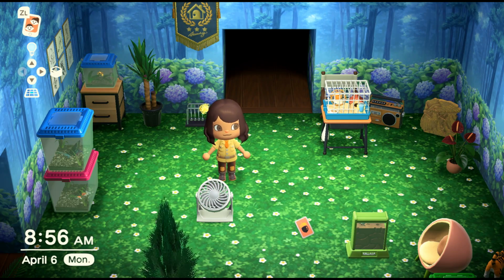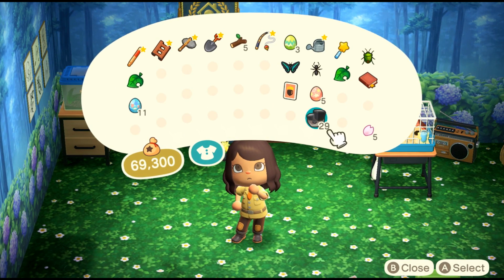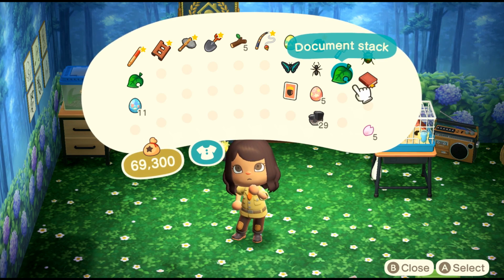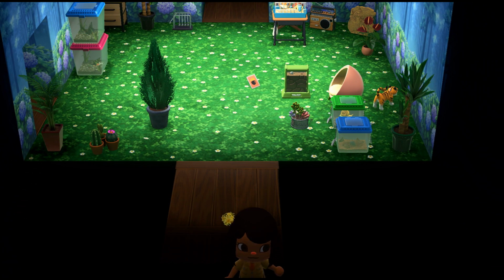Maybe the villagers are saying that they need a place to cool off, which I could totally understand. I kind of want to give them a cotton candy machine instead, though. And then we have another document stack, which we already have one, so maybe we'll give that to one of the villagers. But speaking of the villagers, let's wrap up this amazing morning by going back inside and getting the resources I just forgot about.